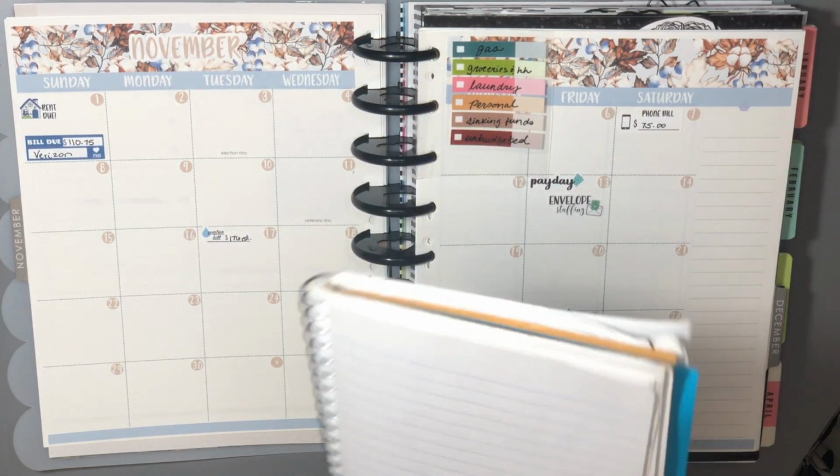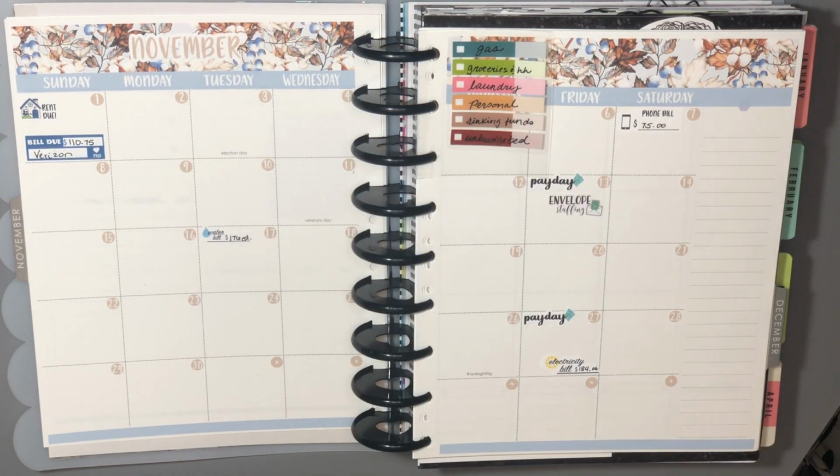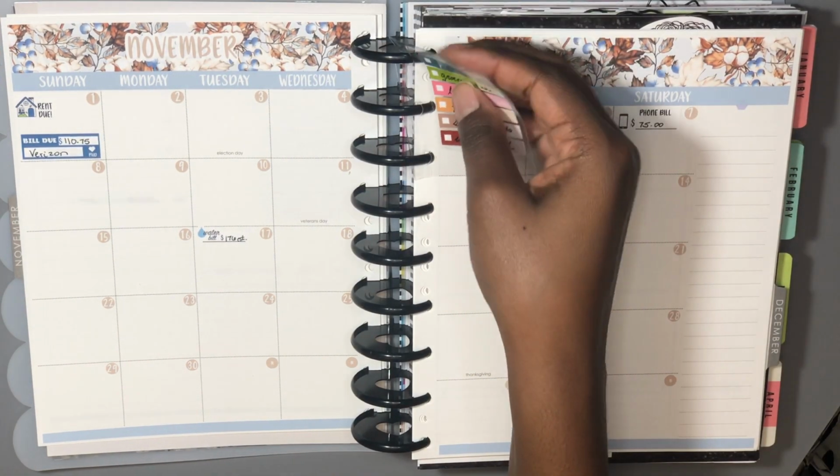And I do use this mini notebook just to keep track of my transactions. Alright, so let me move this out the way.